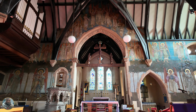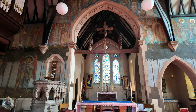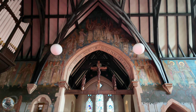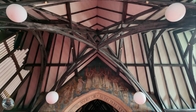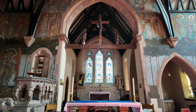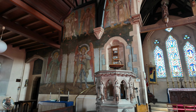Look at this. Got some gorgeous artwork on the walls, but let's just take you up here and show you this. Look at that. As I said, every church is different. You never find two the same. But this has its own unique characters alone. Look at this.